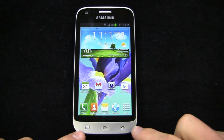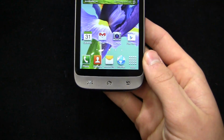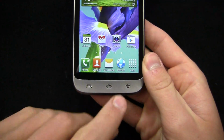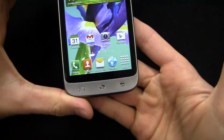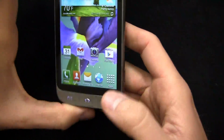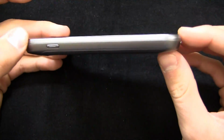And then you've got these funky little buttons down here. They look like physical buttons. They're actually capacitive buttons. And out of anything on the design of this device, this is probably the most annoying thing for me, is these look like physical buttons, so you automatically expect to push down on them, but they're not. They're capacitive buttons, but they're integrated in a way that makes it look like they're physical buttons. Otherwise, it's a pretty decent device, if not a little bit chunky.